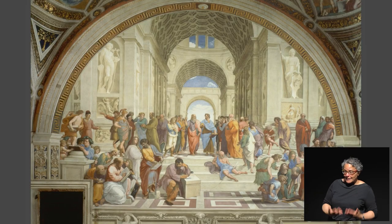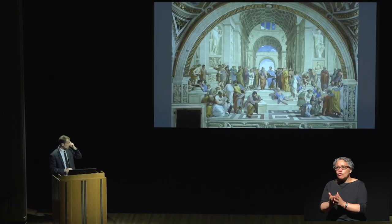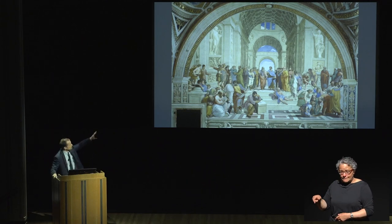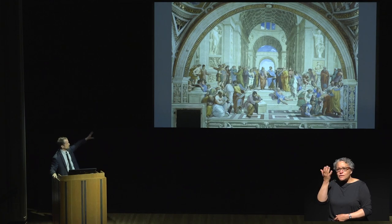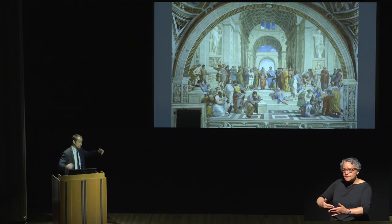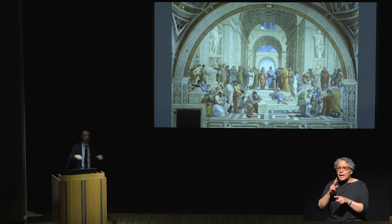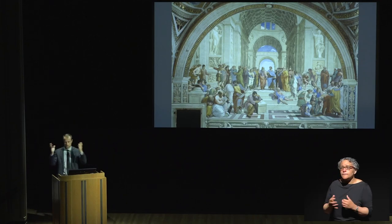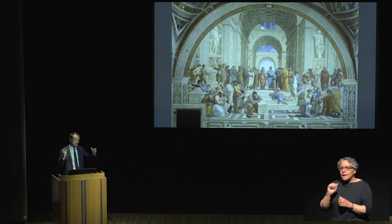What he's visualizing here is secular knowledge. It's philosophy and, by extension, natural science, or natural philosophy, which is what we call science. It is depicted through the device of primarily the Greek philosophers of antiquity. There are also some non-Greeks here, but mostly Greek philosophers of antiquity, all situated in this great architectural space, which is based in part on his observations of classical Roman architecture, but also the plans that his older friend and mentor, Donato Bramante, had for the new St.